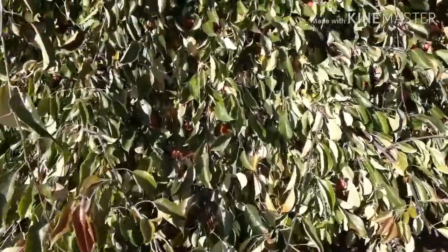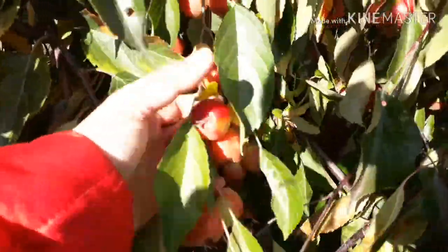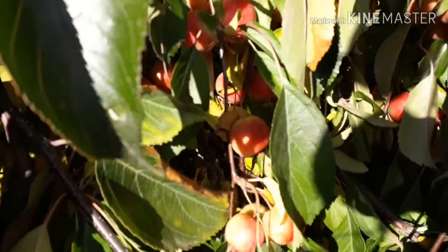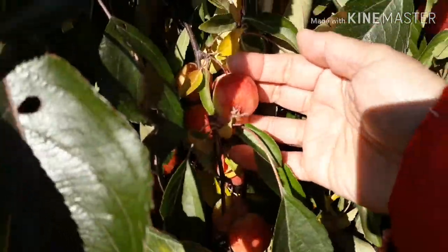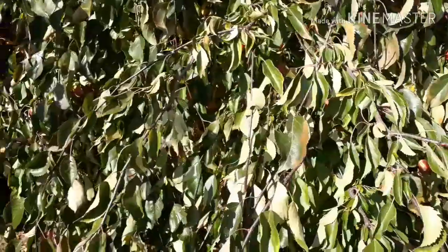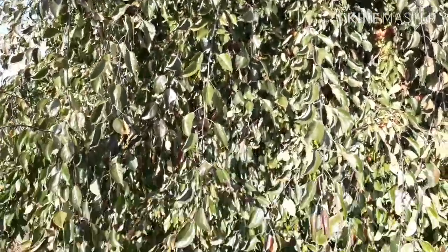Ito naman guys are apple, but this little glazed apple, see that small apple. Ano to siya, tart. This is a tart one, very cute. Yes, very small. This tree is filled up with apples, little apples.